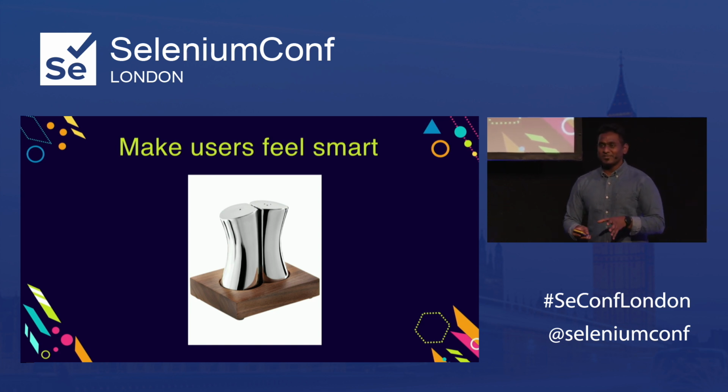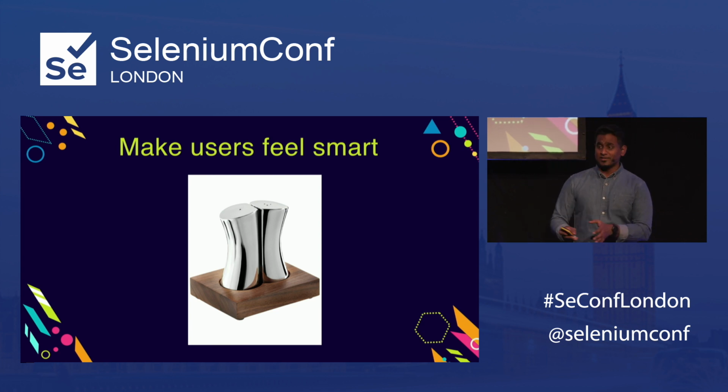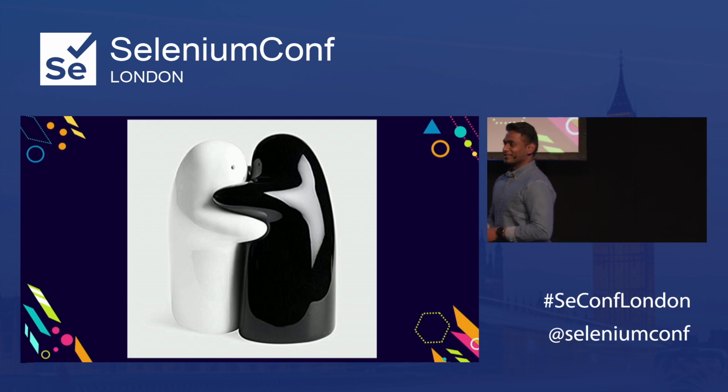Well, the message here is make users feel smart, right? It's not about the design that matters to you. Well, it's fancy, it looks fantastic, but is it usable? Did I get it right? I don't have to figure out which holes is it. And most of the time I get it wrong. And this one, at least, makes sense.